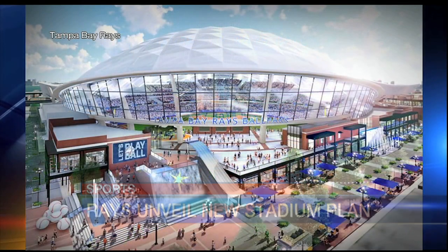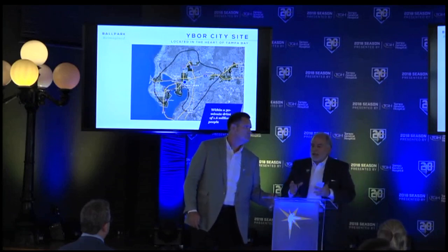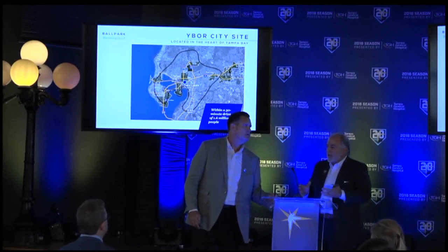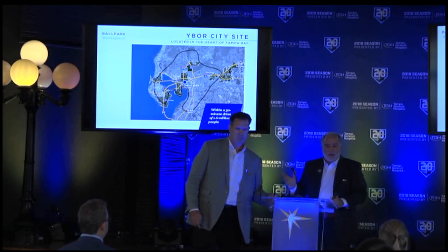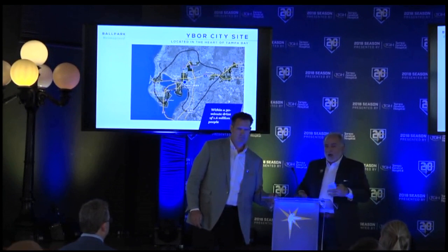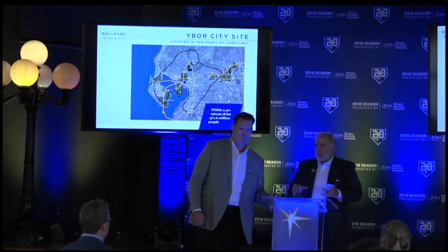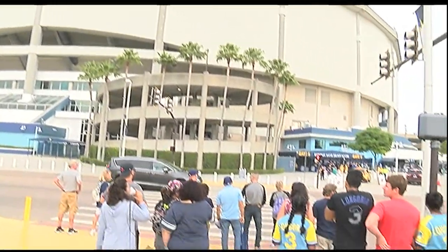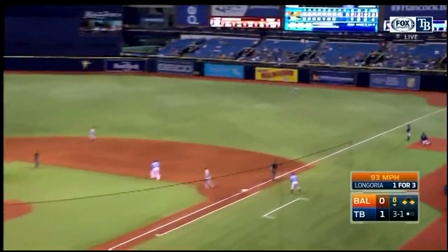Some think Ybor City is the perfect location. It sits not only in the center of the city with the urban core and Ybor, it's also the center of the Tampa Bay. It's the heart of Tampa Bay, you know, between St. Petersburg and New Tampa, Lakeland, and Clearwater. You know, within a 30-minute drive distance around the ballpark, we capture 1.6 million of our community residents. The Rays deal at Tropicana Field runs through the year 2027, but the Rays can negotiate an early departure.